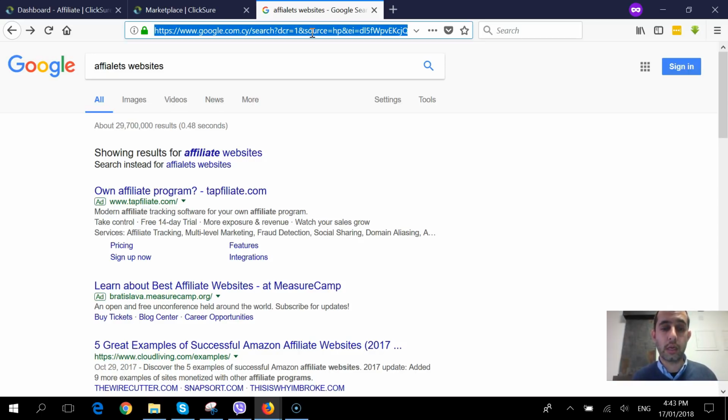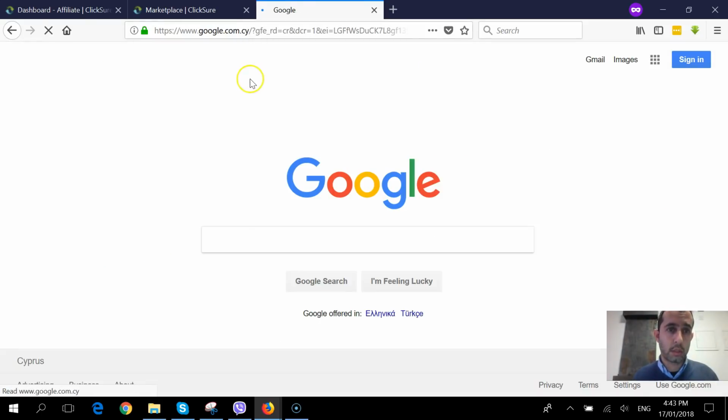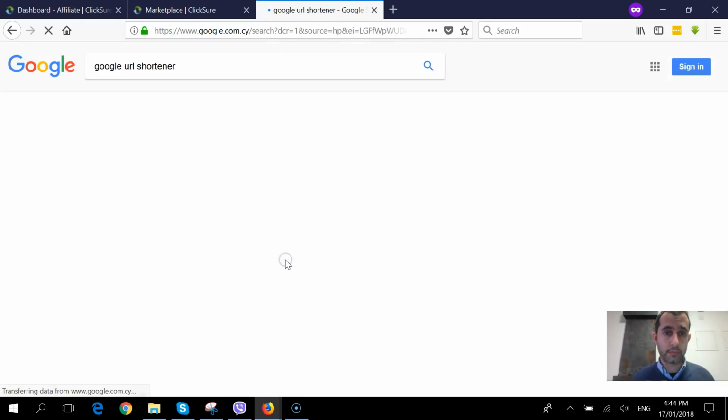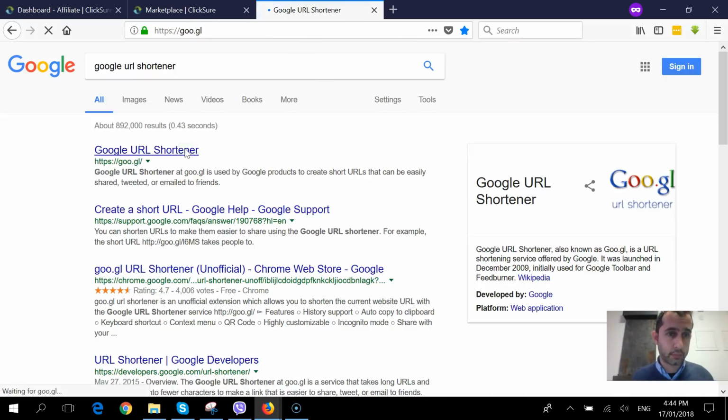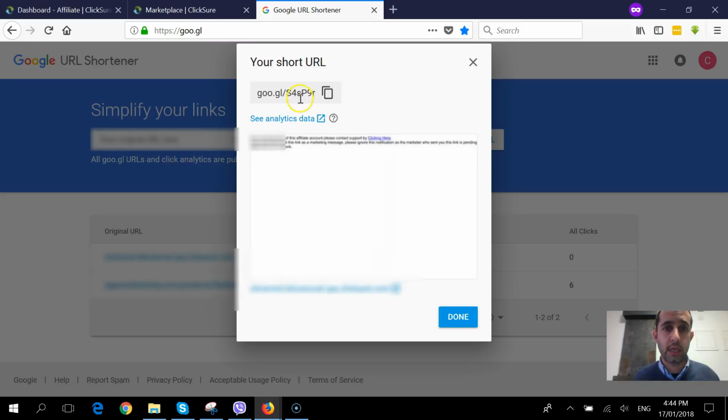You're going to shorten your URL, and you can do this by going to Google and typing Google URL shortener. First link, open it, and click and paste the link of your affiliate marketing offer. You put it here, click shorten URL, and all you have to do is copy it by clicking copy short URL here. You can see a small note that the URL is copied.